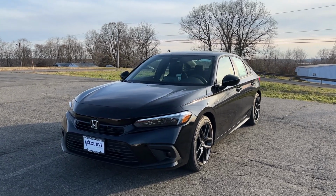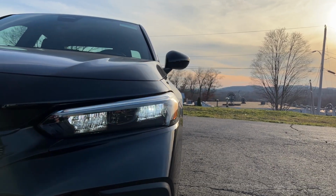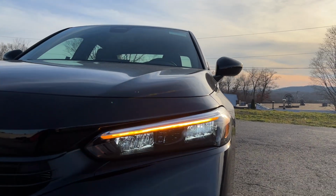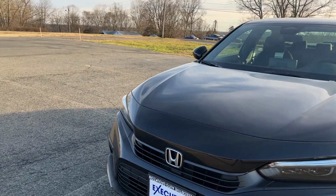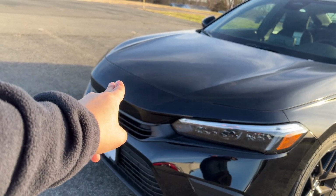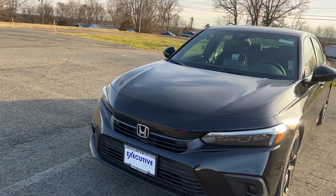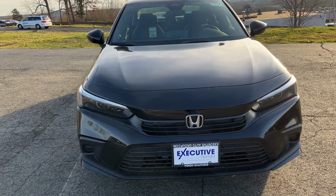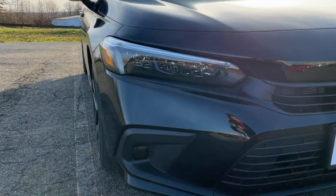Coming to the front, I really like the fact that everything right here in the front is LED. The turn signal indicators, daytime running light, high and low beam, and the design of the headlight housing looks very good. And I'm not a big fan of the way this goes down. Basically it has kind of a nose that goes down, and I do have mixed feelings about it. The Honda badge is very small, and I think that's fine. Most of the companies are making their badges in the front huge.